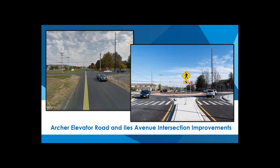And on the right is an image of the newly completed roundabout at the intersection of Archer Elevator and Isles. And again, you're looking east, same direction, and you can see the Concordia Village in both pictures. I believe this photo was taken within a couple days of the opening of the intersection.